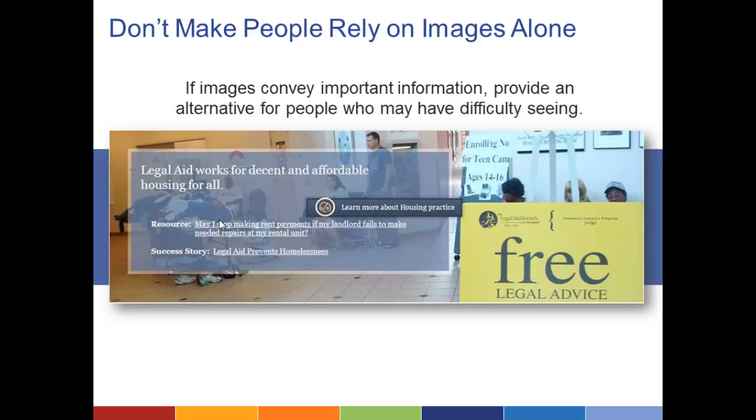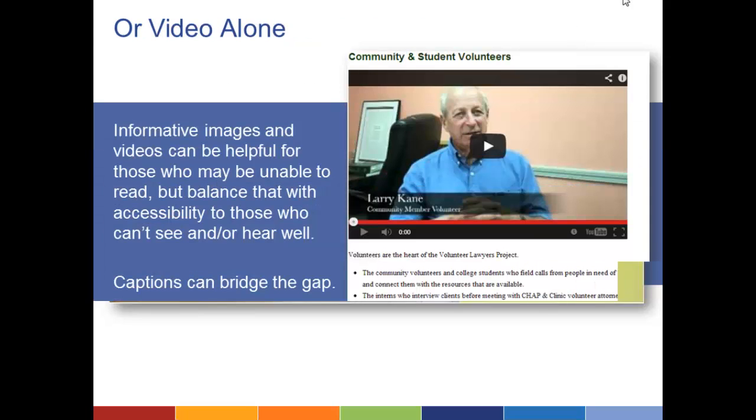So the basic gist here is that if you have information that is important, you want to provide an alternative for people who have difficulty seeing. Here, in fact, is a good example from Legal Aid of Cleveland. This is not an image. This is text that's put on top of the image, which is readable. But one could imagine making this whole banner an image, and you would then need to do something like alt text, which we'll talk about in a minute, to make it viewable.